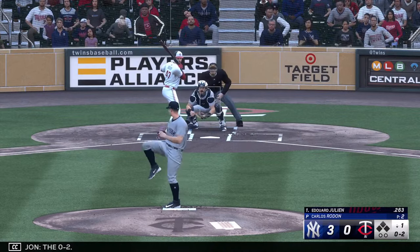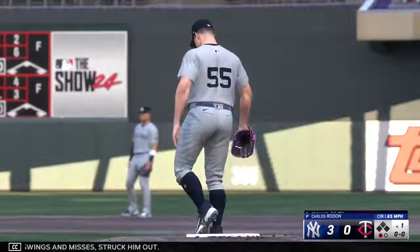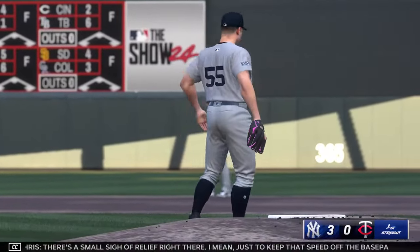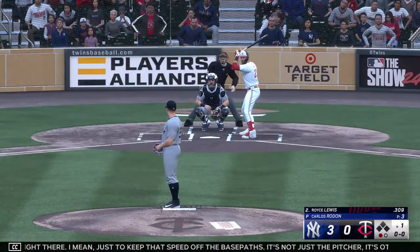The 0-2. Swings and misses, struck him out. Oh, there's a small sigh of relief right there. I mean, just to keep that speed off the base paths. It's not just the pitcher. It's other guys that have to think about it.